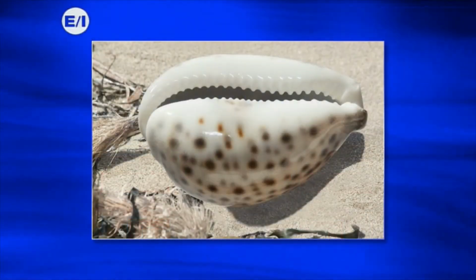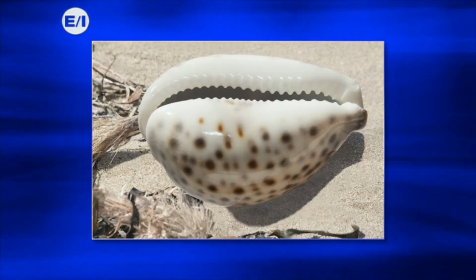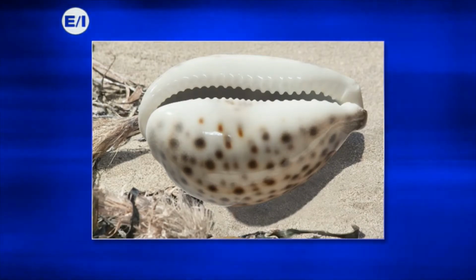Last picture. Cowrie shells are called oscillate, a word referring to what sensory organ that also identifies the center of a hurricane? Towson. Oh, the eye. The eye of the hurricane. Absolutely right. That's the end of the picture perfect round.